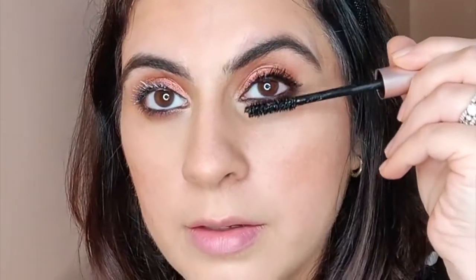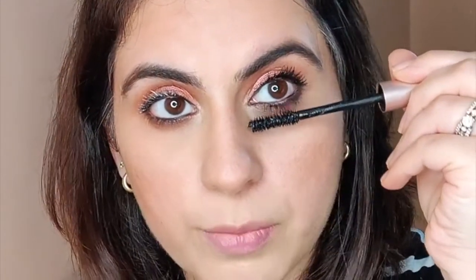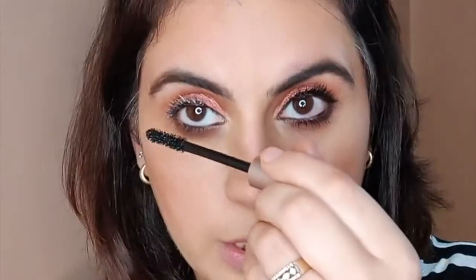I basically close my eyes every time I apply mascara so that it coats it right from the bottom of my lashes.